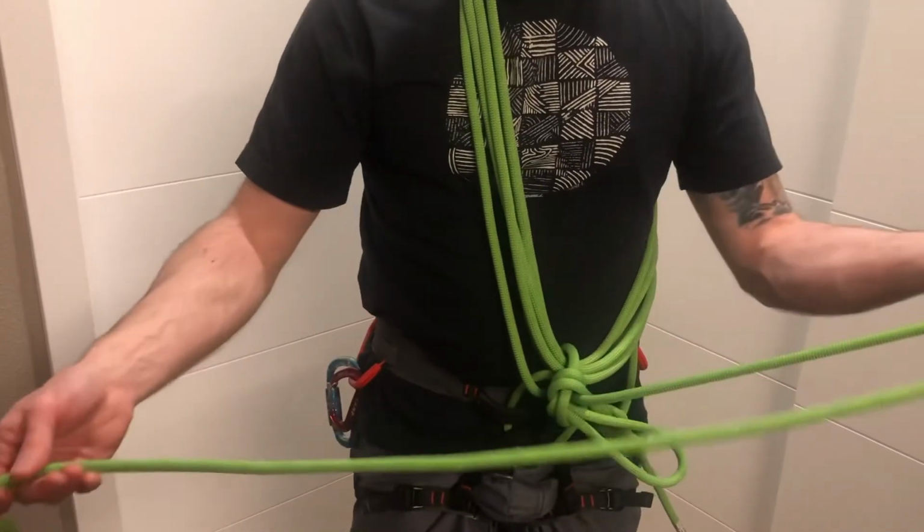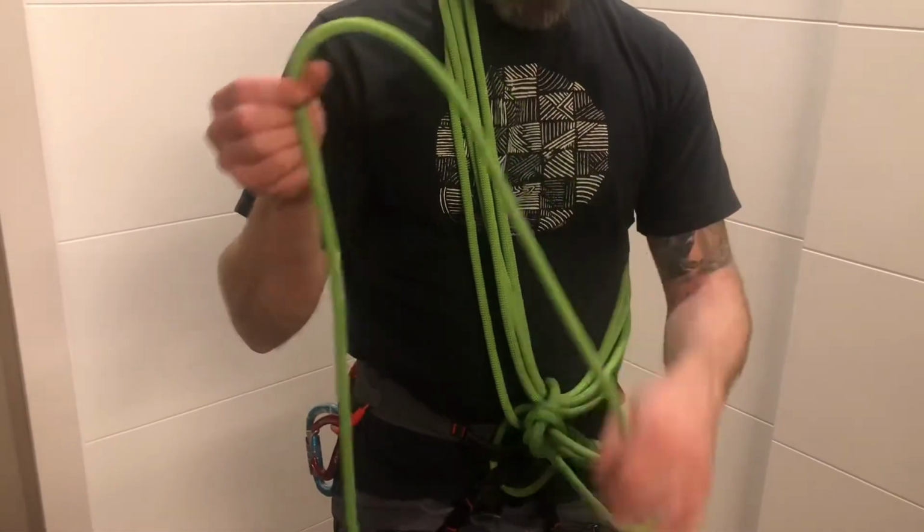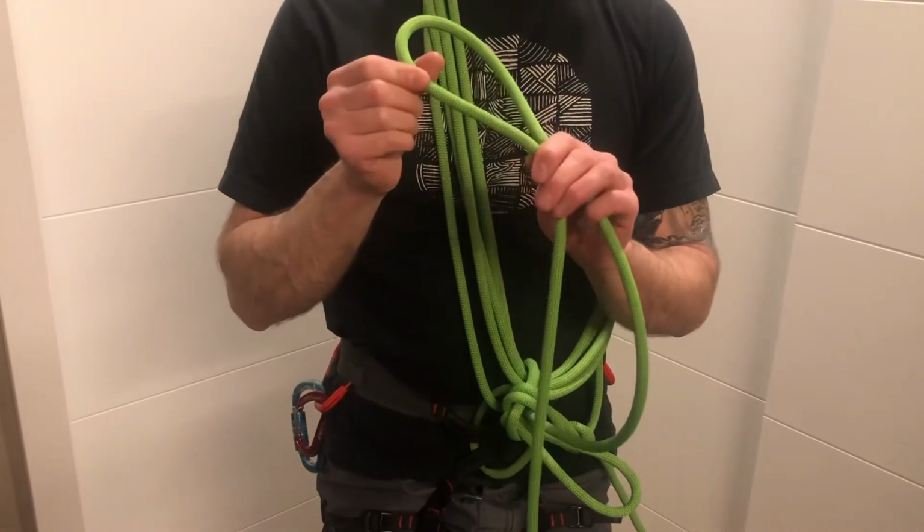Now, if I'm going to be traveling on a rope team, the next thing I can do is put an overhand on a bight here that will take the load in case they happen to fall into a crevasse.